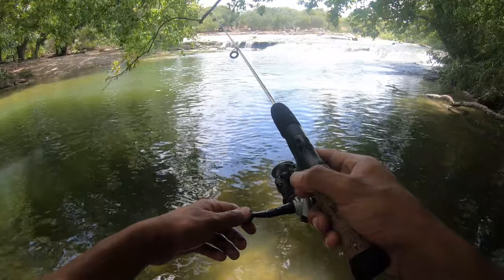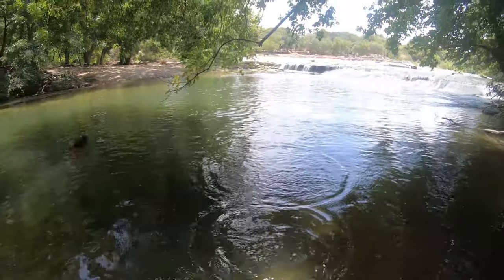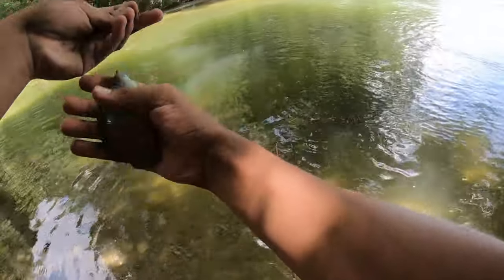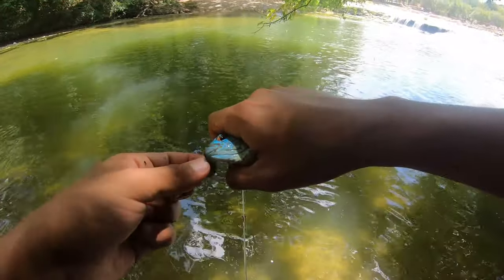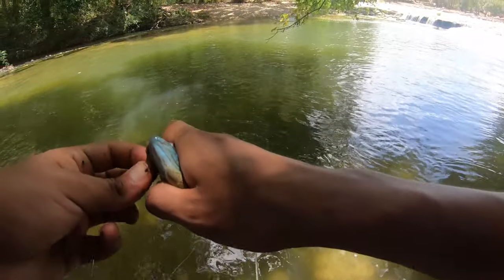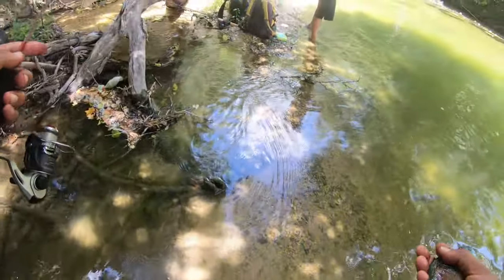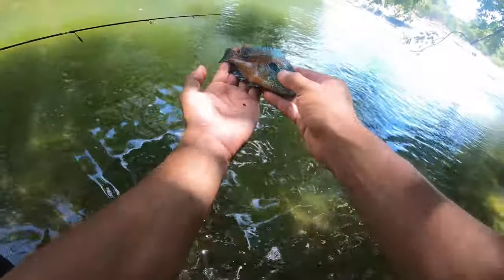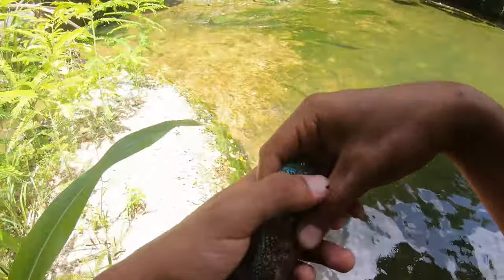I'm getting bites all the way. Oh, got him. Whoa, look, oh my God, look at this one. That is super red. Oh, wow. Holy crap. Yeah, this one is super red. Yeah, he ate it good. Oh, wow. This might be my prettiest one yet, honestly. Oh, that's pretty. Look at the color. That is insane. Such a pretty fish.